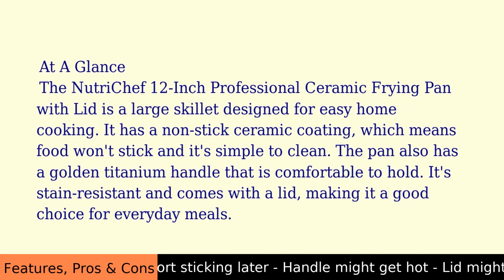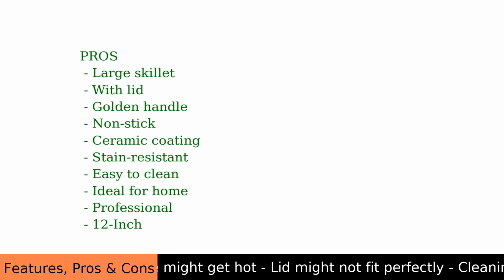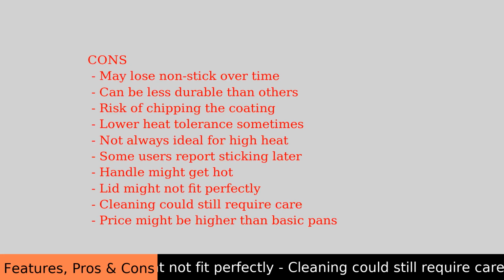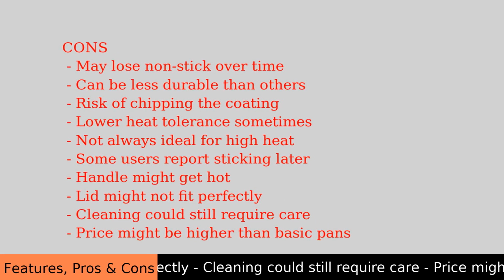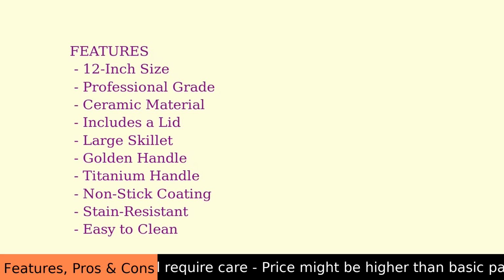For anyone looking for a dependable skillet, the NutriChef 12-inch professional ceramic frying pan is a solid choice. It heats evenly, so your food cooks just right. The lid helps trap heat and moisture, which is great for cooking things like chicken or simmering sauces.